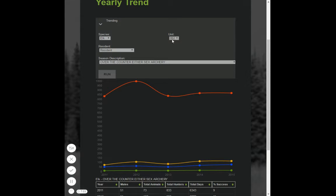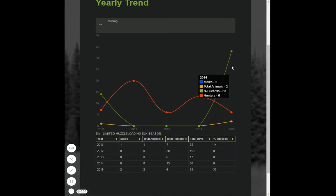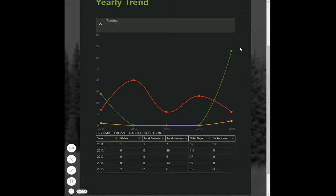One of the odd ones that I saw that I thought was an interesting graph was unit 60. This is a limited muzzleloader, and as you can see here, it's very hit or miss. So 0 bulls, 0 animals, 0% success. 6 people drew a tag for it that were residents.